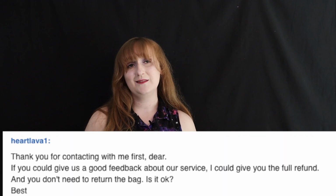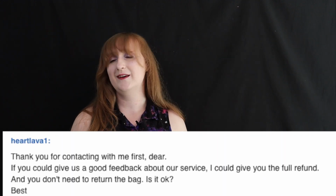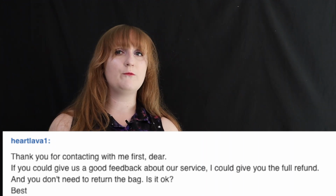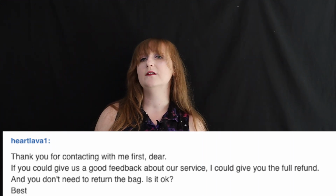After confirming it was for sure a fake, I reached out to the seller with a message. I said, hey, you've sold me a fake Loungefly bag. This is, you know, essentially stealing. This is not your brand. This is unacceptable. I want my money back. They sent me a message back that basically said, we're sorry about this. We will give you your money back. Leave us a good review and you don't have to send the bag back, which is so friggin' sketch.